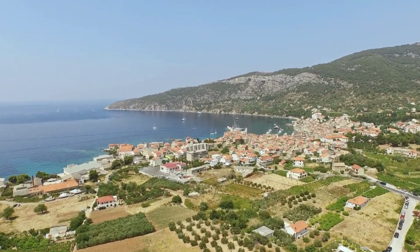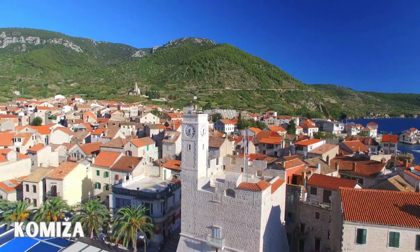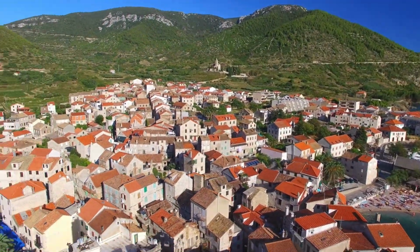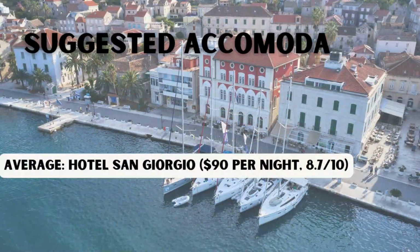For accommodations on Vis Island, mid-range travelers can stay at Hotel San Giorgio, an excellent choice at $90 per night, with a rating of 8.7 out of 10.